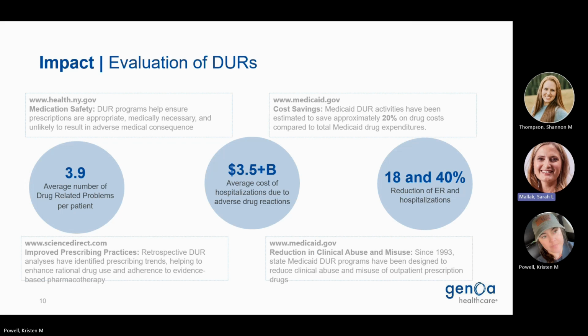So now that we've shared the types of DUR, let's explore why it matters and the impact in the pharmacy. As described earlier, the drug utilization review process has a significant impact on patient health outcomes by ensuring the safe, effective, and appropriate use of medications. According to sources, an average of 3.9 DRPs, or drug-related problems, exist per patient. On average, over $3.5 billion are spent related to hospitalization associated with adverse drug reactions.